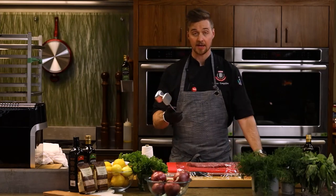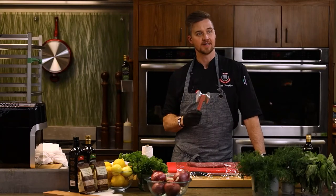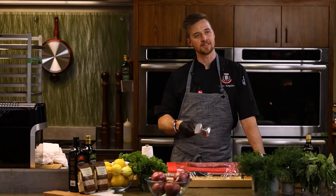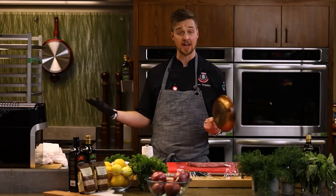I don't have one of these at home. We have one here in our test kitchen, so I don't expect you to have one, because to me, it's like, what do I need this for besides, if you have a water softener, using it to free the salt, or a rubber hammer. I don't want you guys to have to go out and buy a special tool just for that. If you have a hammer, hammer it.